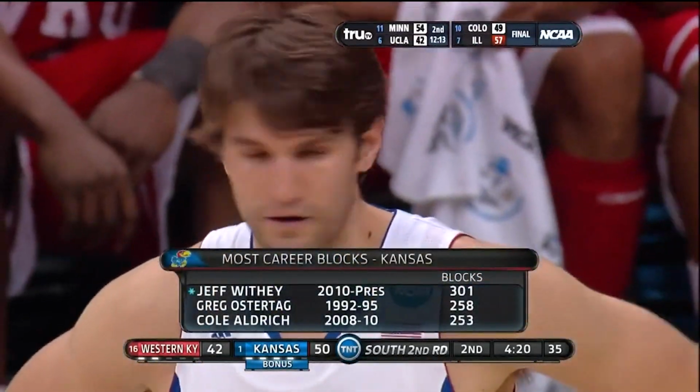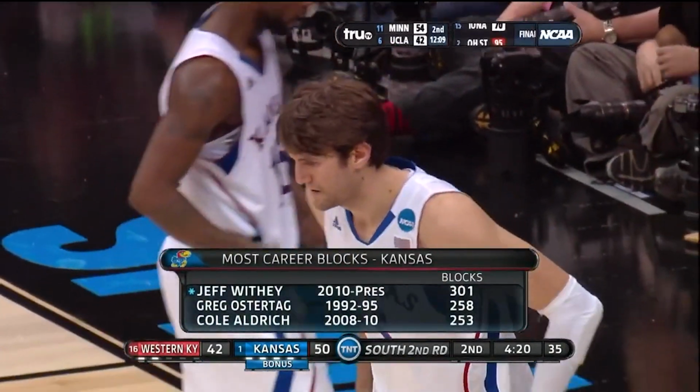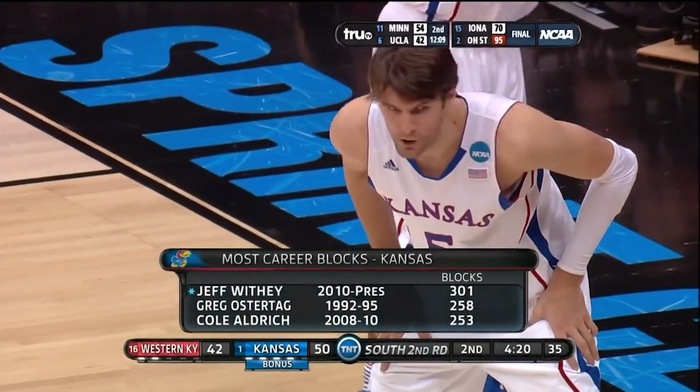In a game like this, even when you have an open look, if you're Western Kentucky, when you finally get one, you've been so frustrated the whole half because of the presence of Withey. Look at the blocks, 301, just an amazing career.